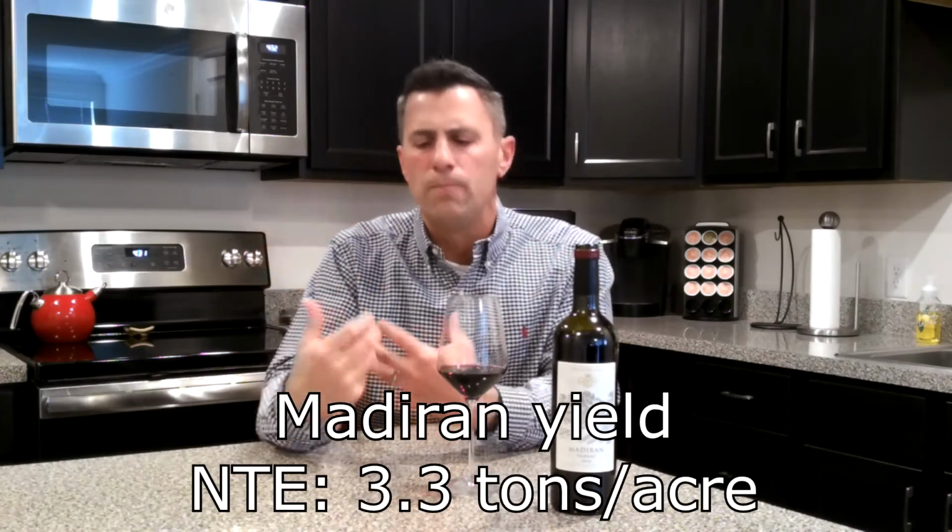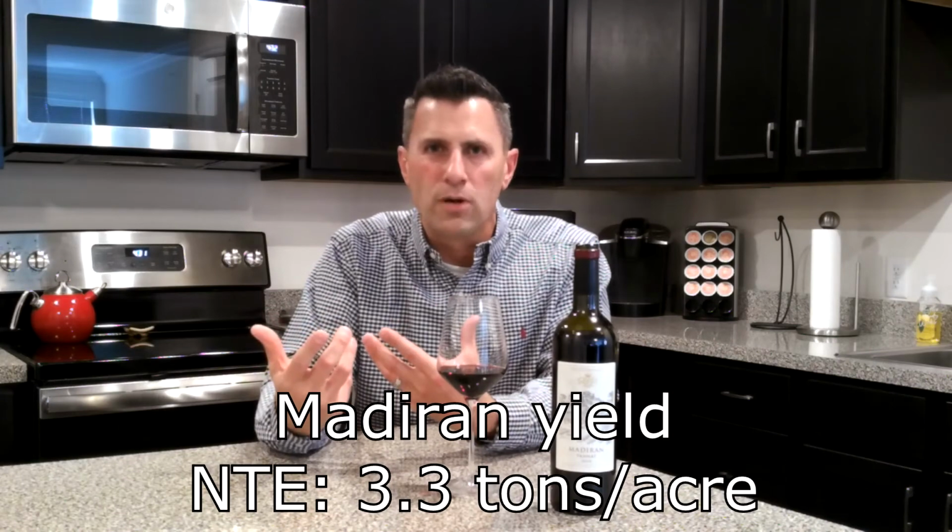So low is the yield in Madiran that it actually cannot exceed 3.3 tons per acre. Just to give you an idea, in California, 10 to 15 tons per acre is not unusual. So just 3.3 tons of fruit per acre, but think of the exceptional quality of those particular grapes. So when we think about a very tannic, very full-bodied wine, how do we keep control over that?